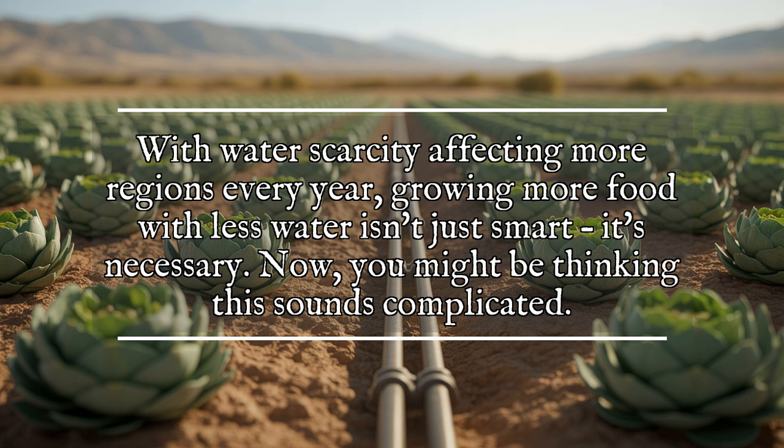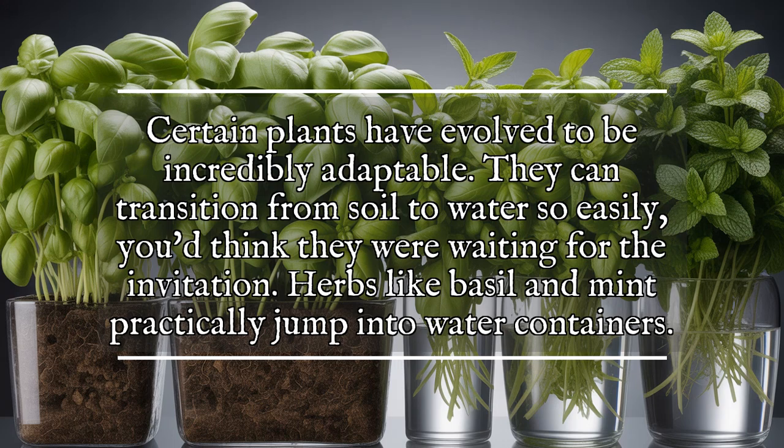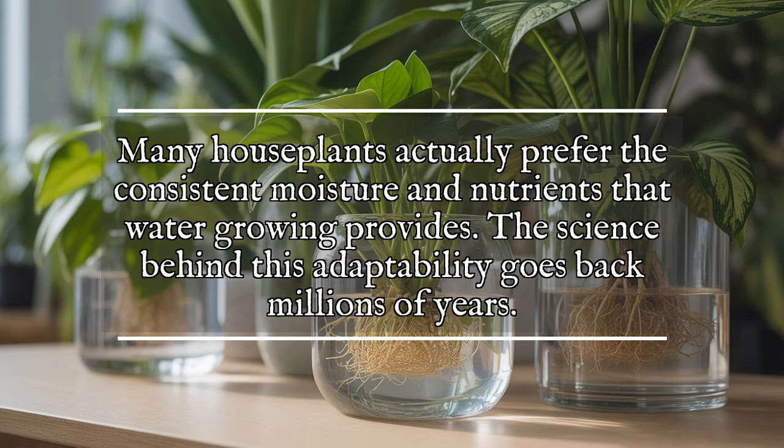Now, you might be thinking this sounds complicated, like you need a chemistry degree and a greenhouse full of expensive equipment. Well, that's where the magic really happens. Some of the best hydroponic growing happens right on your kitchen counter with nothing more than a glass jar and tap water. Certain plants have evolved to be incredibly adaptable. They can transition from soil to water so easily, you'd think they were waiting for the invitation. Herbs like basil and mint practically jump into water containers. Many houseplants actually prefer the consistent moisture and nutrients that water growing provides.